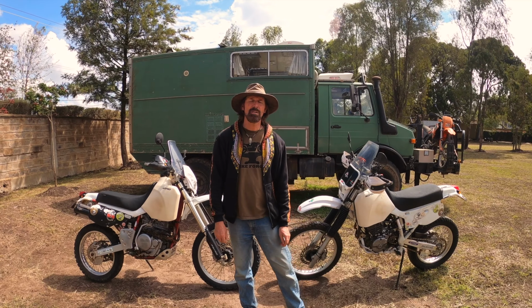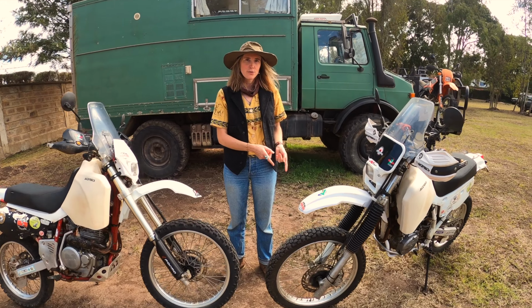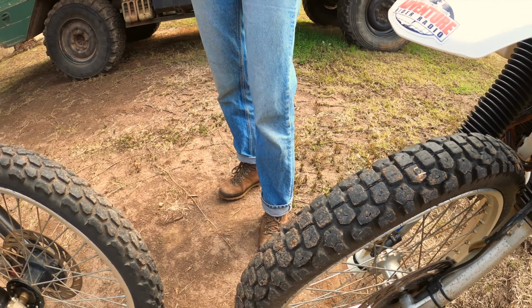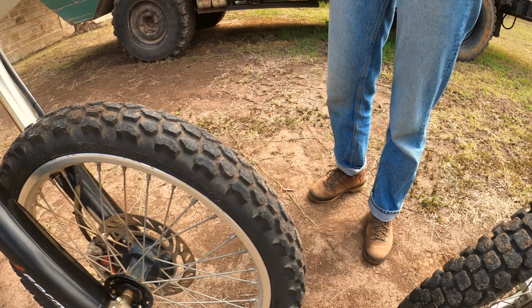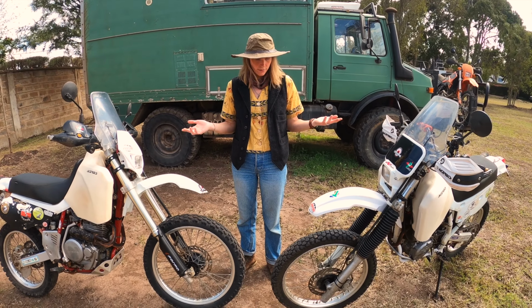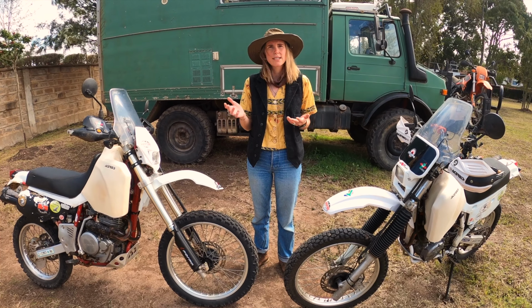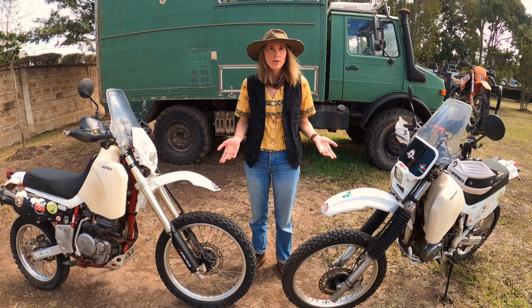Okay, now we're going to talk about tires. For the front tires, Ethan has the Shinko SR244 and I have the Shinko E700s. So Ethan's is about a 50-50 dirt and on-road, and mine's a 60-40 on-road and dirt. Overall, they're both amazing tires. We loved them. For us, we would recommend my tire because we were generally doing more 60-40 on-road versus off-road. But both handled off-road very well.